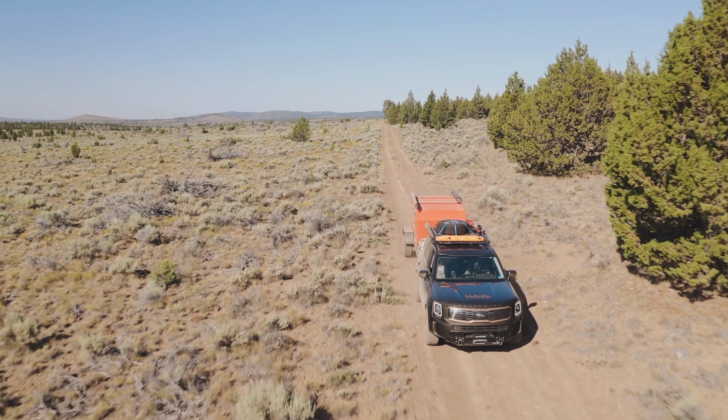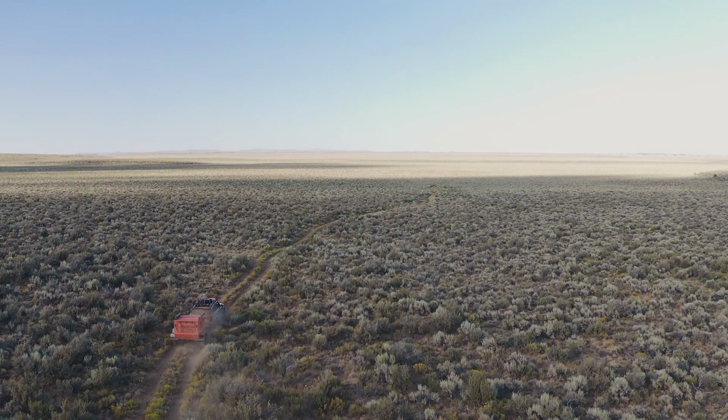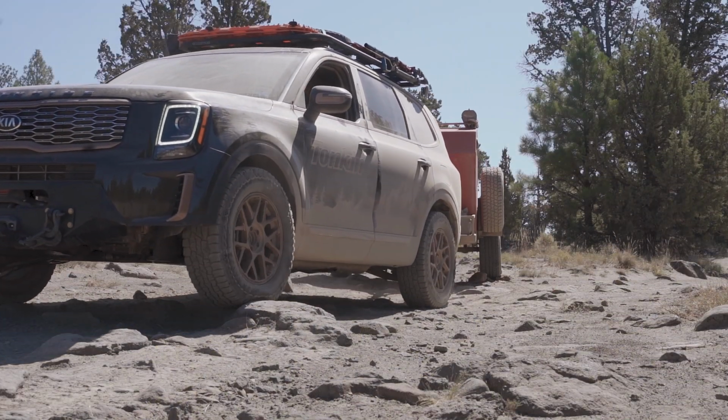Folks, so we are parked on a road outside of Bend, Oregon that will be very familiar to most people who live in the area. We are on China Hat Road, and this is going to be the starting point to a little desert overland trip that I have planned for the KIA Telluride. I want to get the KIA out and do some more legitimate overland trip, so this will be 2 to 3 days, and it's going to be all via dirt track.